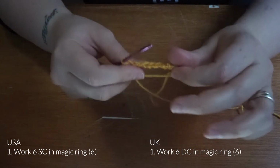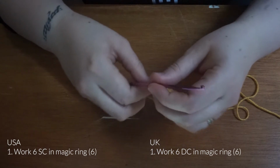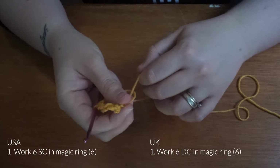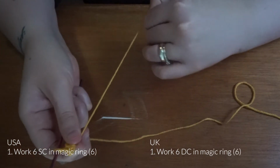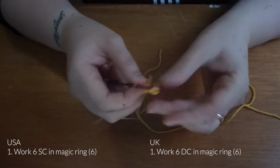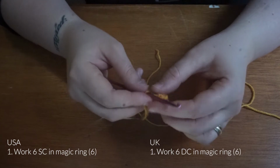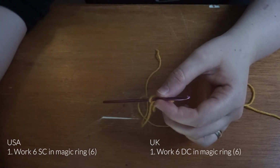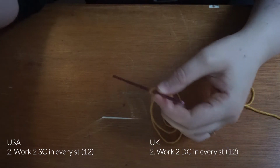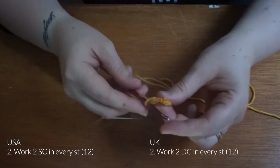It is wonky, but if I have done this correctly, I should be able to pull on this, and then I've got a little magic circle. Yay! Right, so next stage is to work 2 single crochets in each stitch around, ending up with 12. So in UK terms, 2 double crochets in each stitch around.